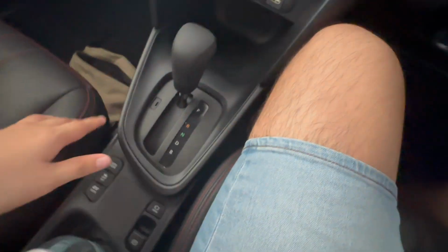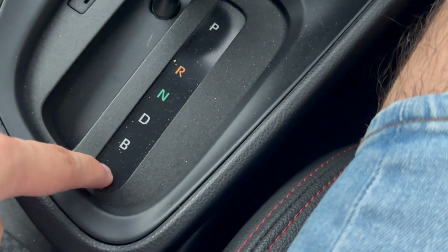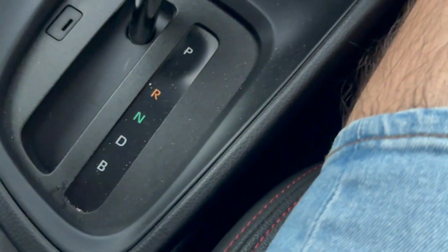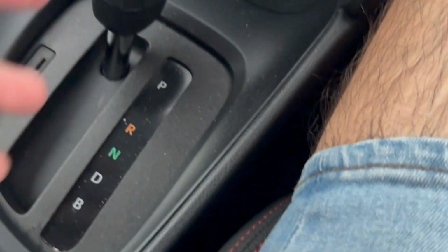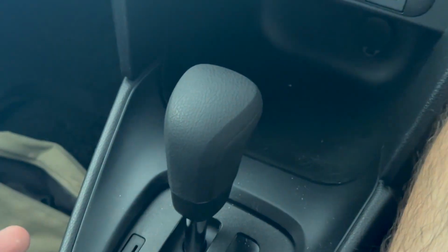So yeah, alright then, moving on, you got your gear selector right here, which is very self-explanatory. The only function you guys see right here is this B mode, which is usually not that common in other cars. This B mode is basically like the regen function in electric cars. So you could technically do 1-pedal driving.